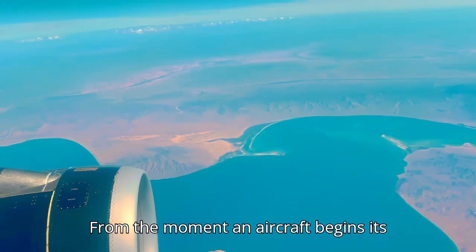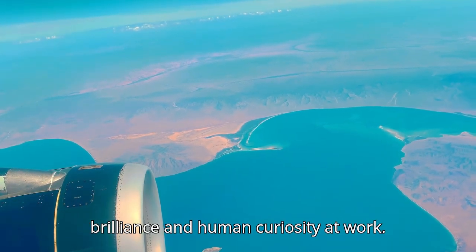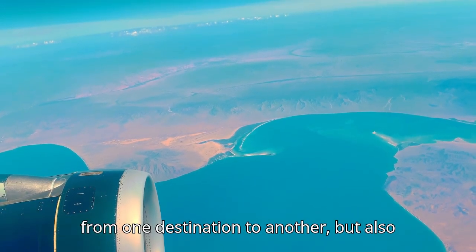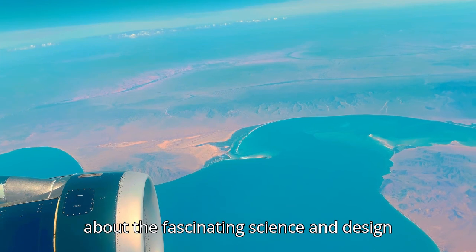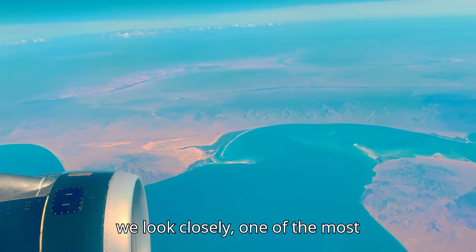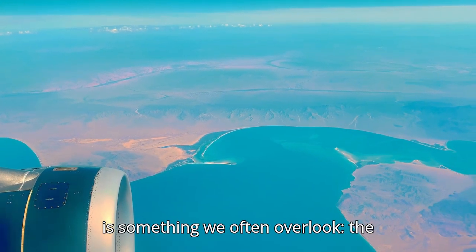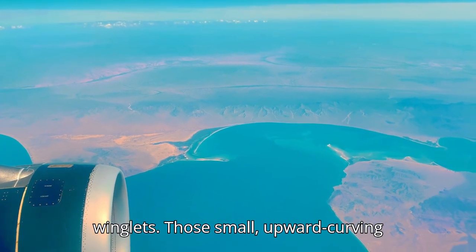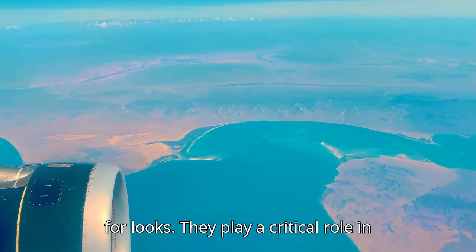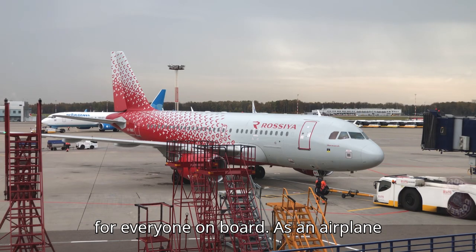From the moment an aircraft begins its journey, there is a sense of engineering brilliance and human curiosity at work. Every flight is not only about getting from one destination to another, but also about the fascinating science and design that make such a journey possible. When we look closely, one of the most remarkable details on a modern airplane is something we often overlook: the winglets. Those small, upward-curving tips at the end of the wings are not just for looks. They play a critical role in making flight more efficient and smoother for everyone on board.